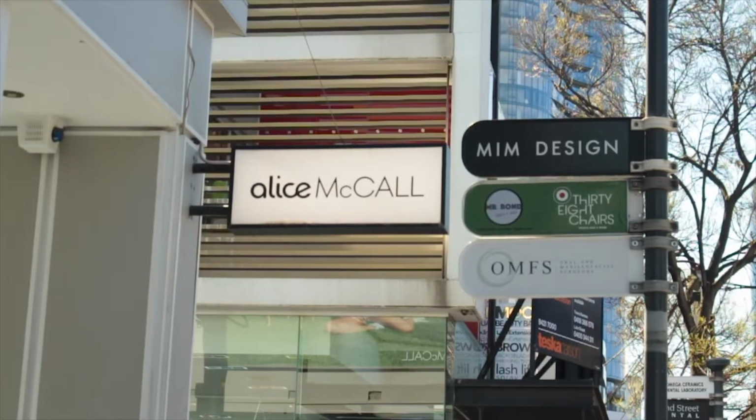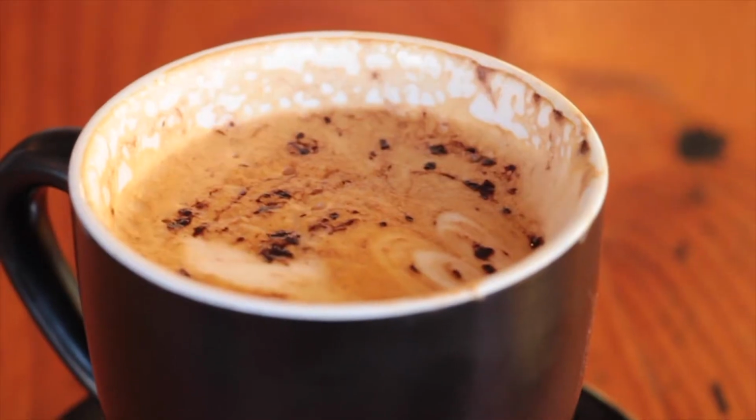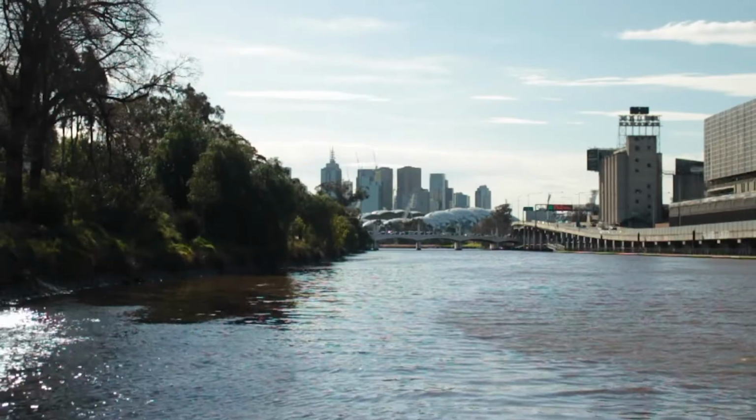I'm here with local South Yarra worker Emma Gladwell to tell us a little bit about what it's like to work and be around South Yarra. So I just get the tram into work. I guess it's a pretty cool area to work. There's always lots of shopping to tempt you over lunchtime. Lots of cool clothes shops. I think there's a really strong coffee culture in South Yarra too, so always lots of great cafes around. Yeah, I think overall it's a pretty cool place to work.